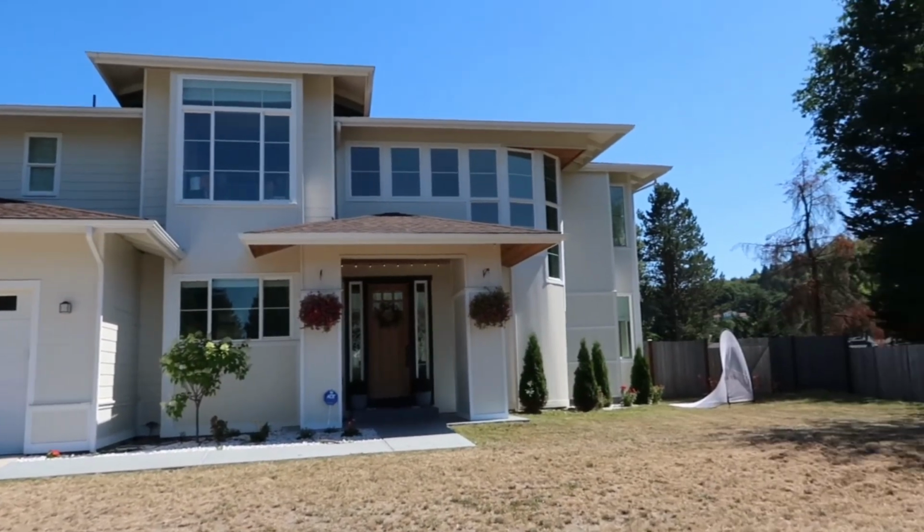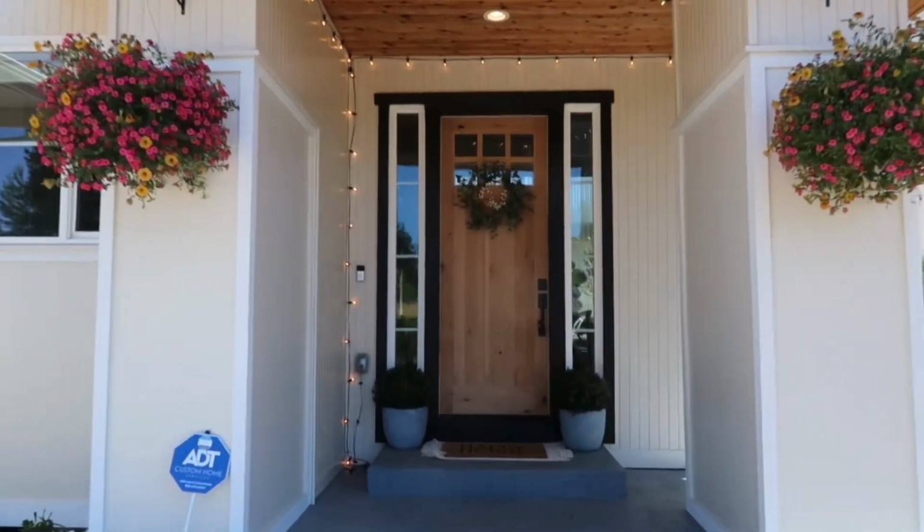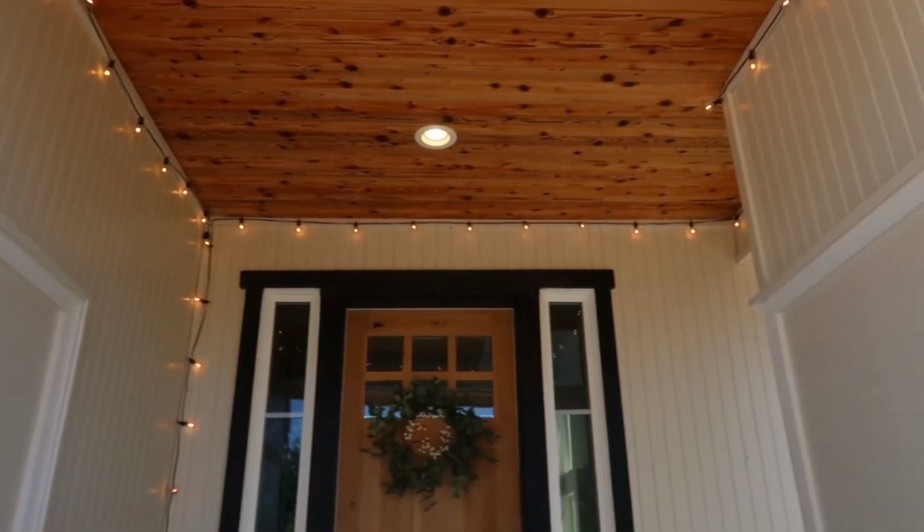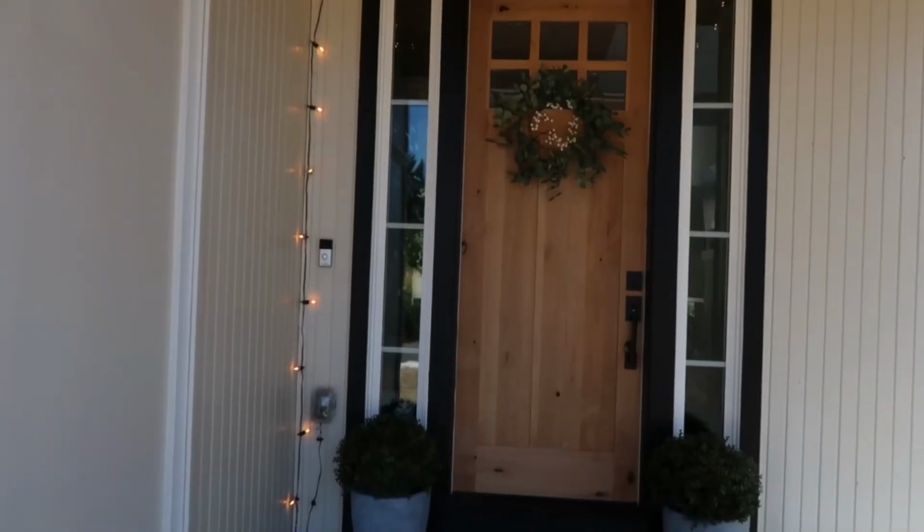This is the outside of our house. We recently got a new door and I am so obsessed. And we added lights as well, and I just love how cozy and warm it looks, especially at night.